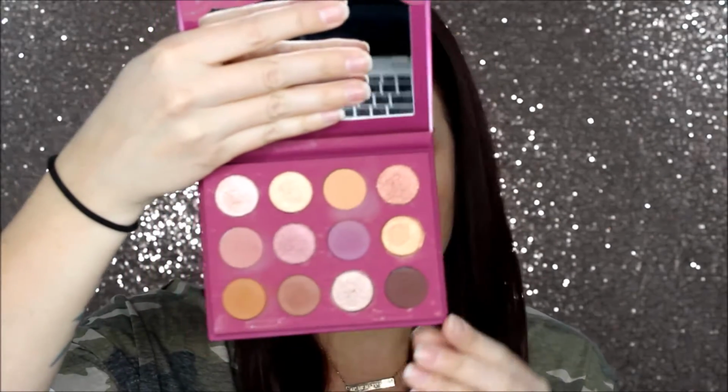So the first product is something I've had for a while. I got it back in December from my friend Malika. It's the ColourPop You Had Me at Hello palette. I haven't reviewed this yet, but I do plan to. It's such a pretty palette. It has a mixture of golds, mauves, and purples, as well as taupes and browns, so it kind of has a lot of different color variation.